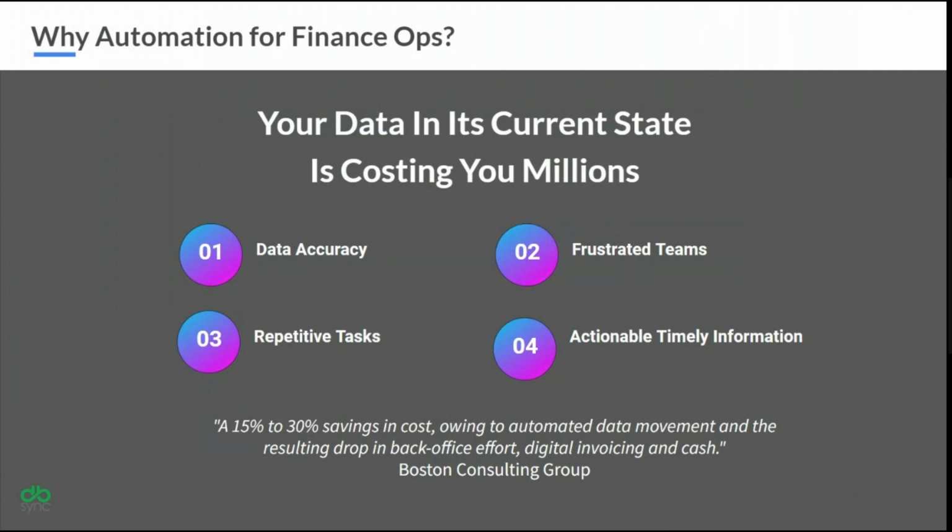So Sanaz, all of this is great, but could you help the audience know how they can start off small and the top use cases that they can go after to start their automation journey?